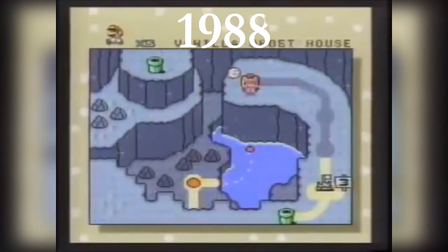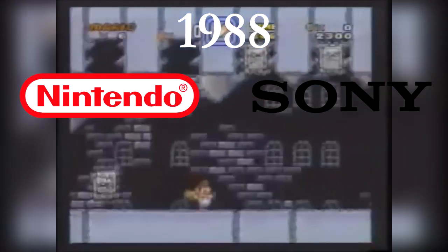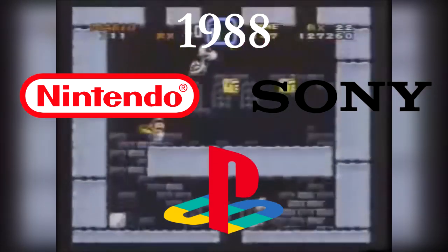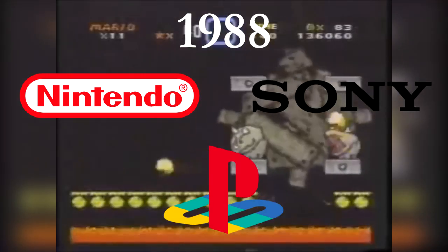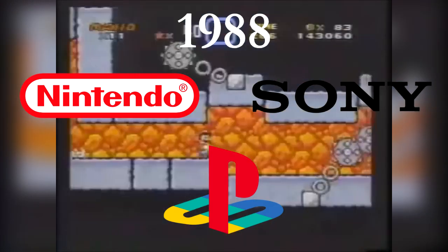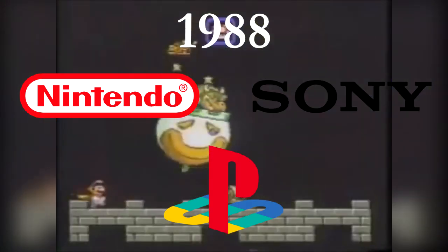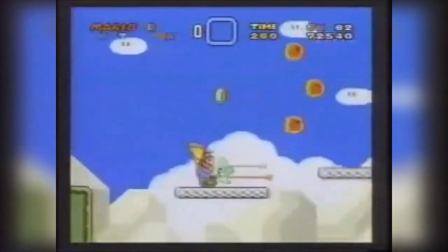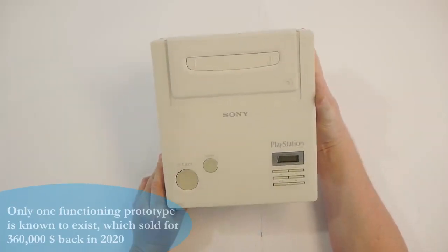In 1988, Nintendo partnered up with Sony to create a CD-ROM gaming system. The console in question was supposed to not only be able to boot SNES cartridge games, but also brand new games running on Sony's CD-based Super Disc format. A hybrid console of sorts.